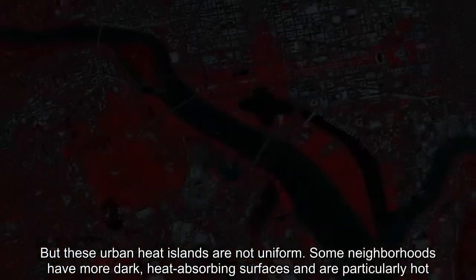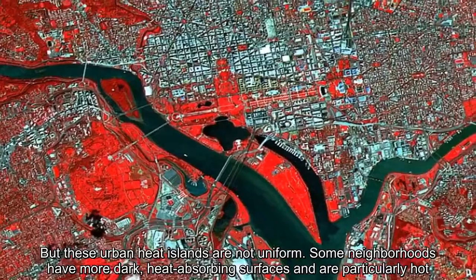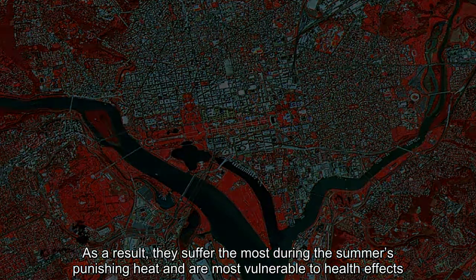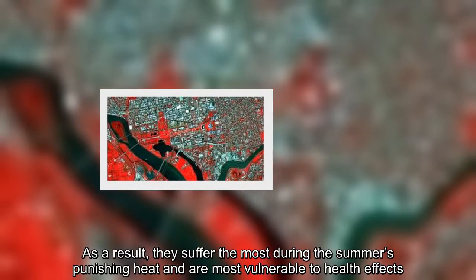But these urban heat islands are not uniform. Some neighborhoods have more dark, heat-absorbing surfaces and are particularly hot. As a result, they suffer the most during the summer's punishing heat and are most vulnerable to health effects.